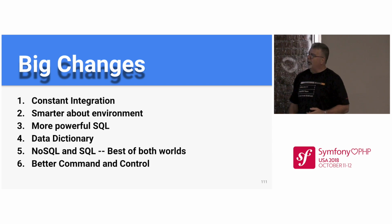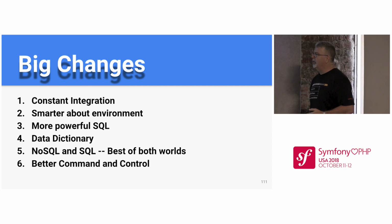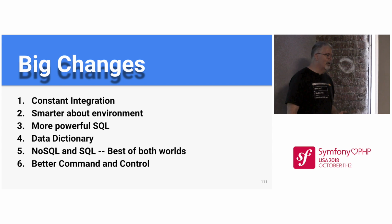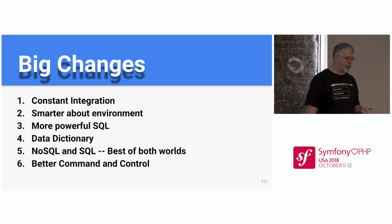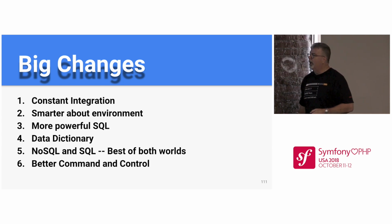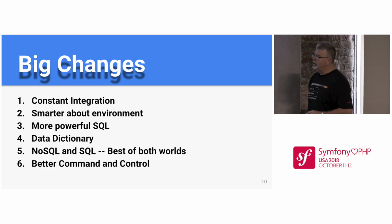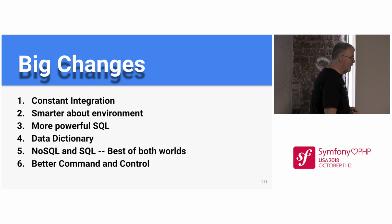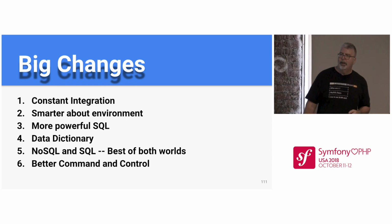Our software is smarter about its environment, and one of the things we're doing with that in combination with the continuous integration is you're going to see a lot more new features come out as shared objects or plugins. If you want that feature, you install the shared object, which is install shared object name and a path to the shared object. You don't like it, you uninstall it. We're also giving you more powerful SQL with the new locking features and the common table expressions plus the windowing functions. The data dictionary is going to be a big change for a lot of us now that you basically have an unlimited number of tables you can have in a schema.